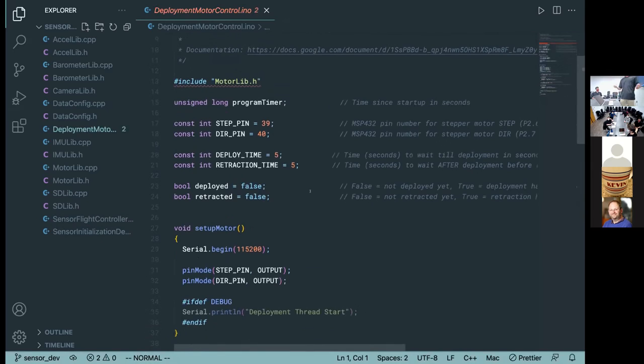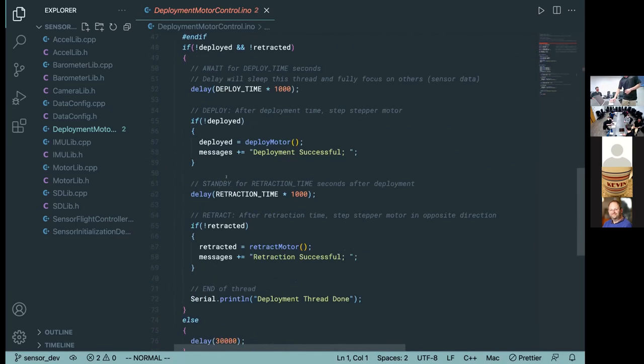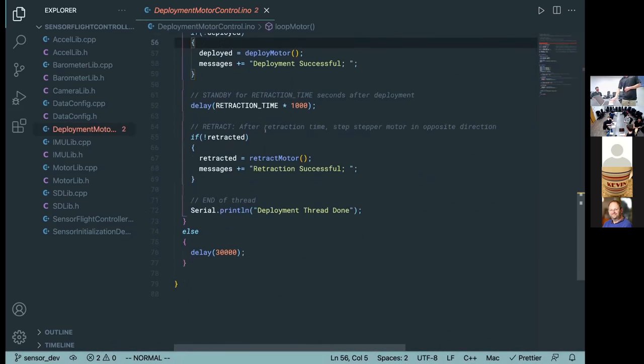In addition to the sensor data collection and the debugging thread, there's also a motor thread. This one triggers on a certain timer event. After a certain number of seconds after launch, we want to deploy the antennas, so we deploy the motor. And then after more time, we want to retract the motor. And then we just want to stop this thread, so just delay it forever. We don't need to use it anymore.